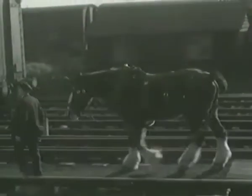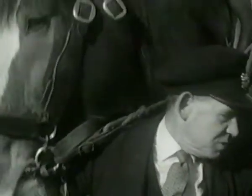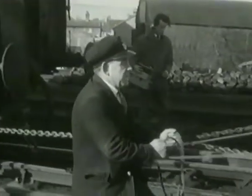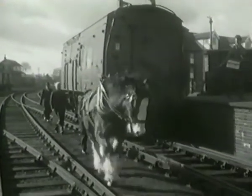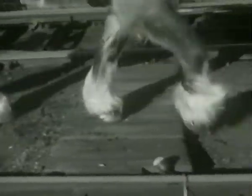Incredibly, steam on Britain's railways lasted only a little longer than horses. The last shunting horse ending service in 1967. Past 6 years, he's been at Newmarket Station pulling horse boxes for racehorses. But Charlie's had his share of the limelight. 2 years ago, he appeared at the Horse of the Year show.